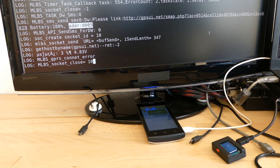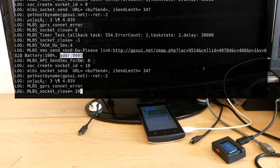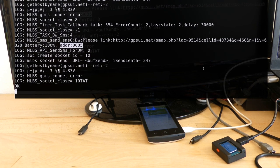But what we can do more than that is that we can input some commands into it. So if we type AT, it says OK. AT OK means this modem is also replying to my AT commands, and AT commands are the usual way how to control a modem. So let's try some commands.